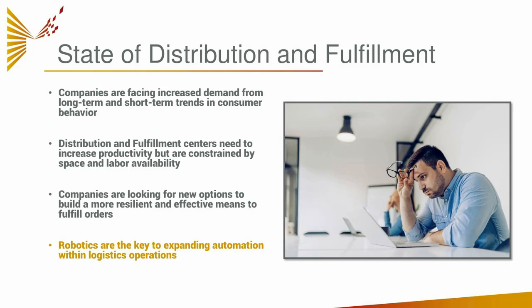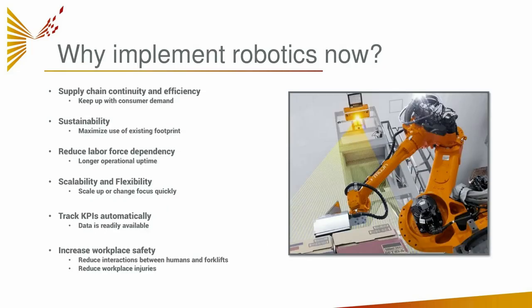A lot of these low-wage manual tasks have been difficult to automate in the past. But there are new trends within robotics and within perception and within software capabilities and intelligence capabilities for systems that are allowing those jobs to be done with robotics in the future. So why should we implement robotics now?